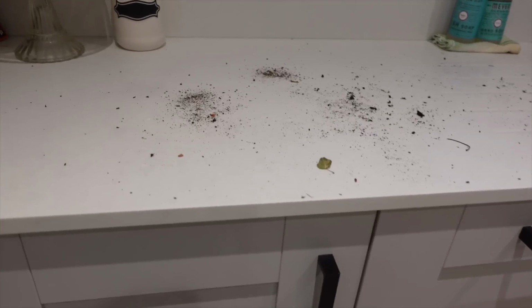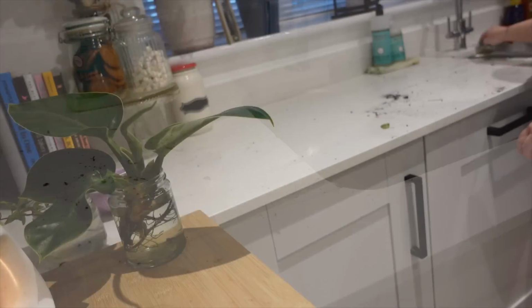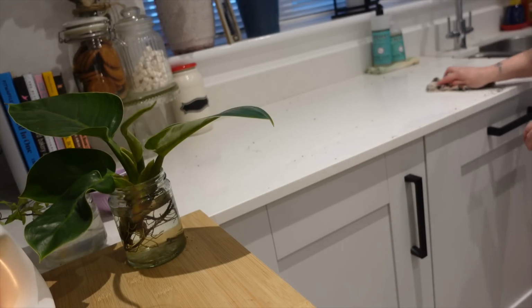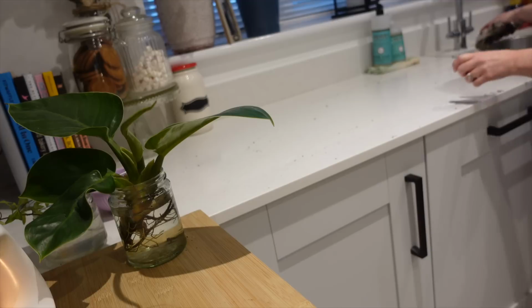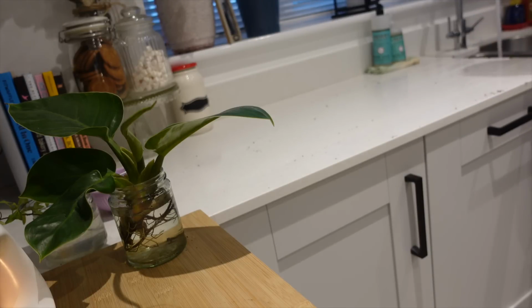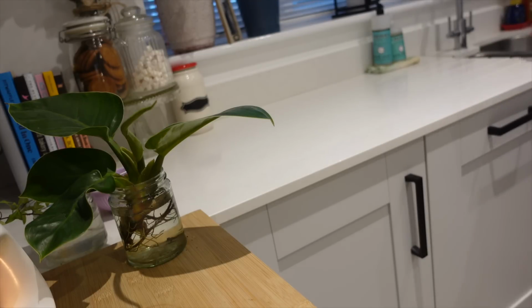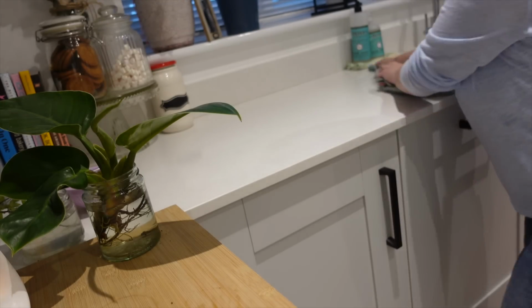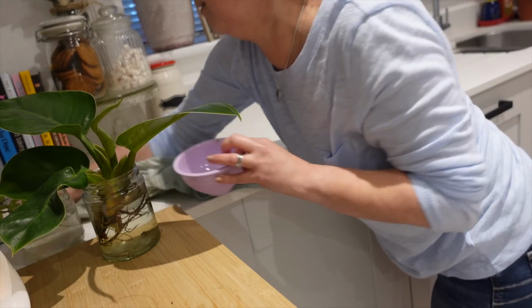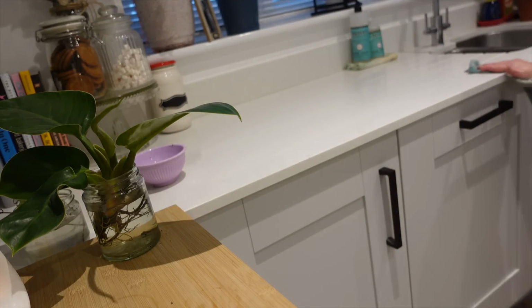So I never intended for my kitchen to become a potting shed. Let's give this a good wipe down. I've got it all over the floor as well. Yep. 3 plants. I'm just about to put some more in to be rooted as well.